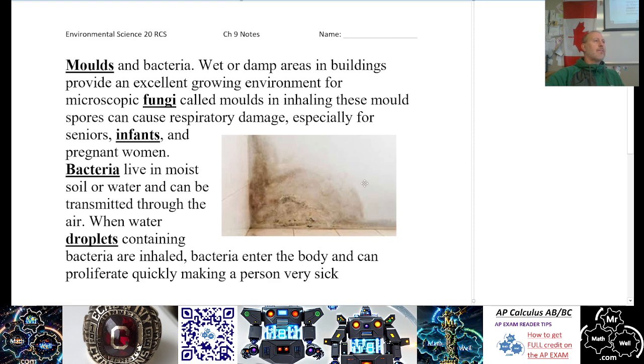So would this kind of mold be the same as the mold that grows on food and bread and stuff? Yes, in a sense. Okay, so it's a general category of mold, a little bit different than what's on bread, but I think the same category.